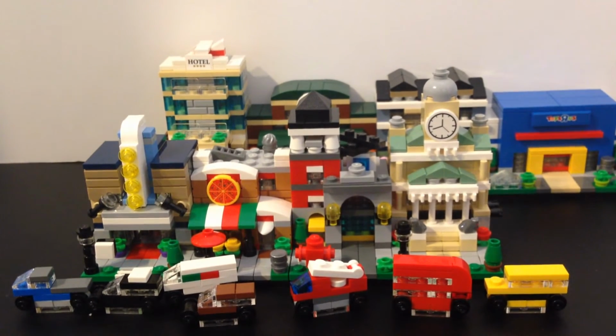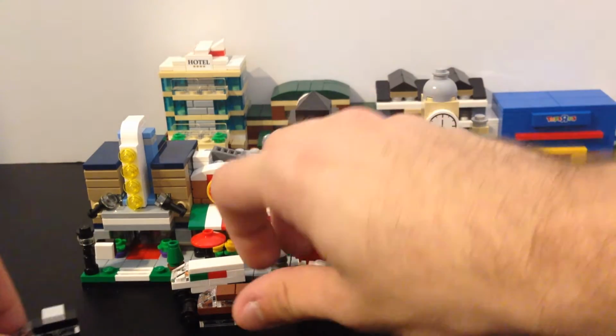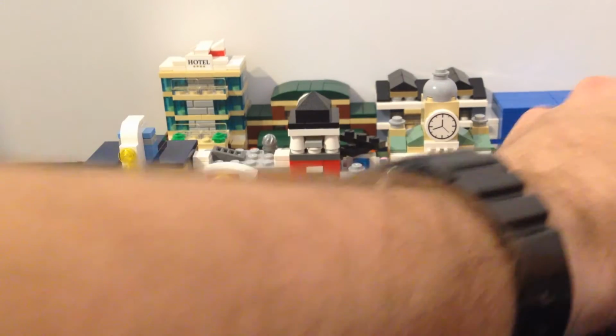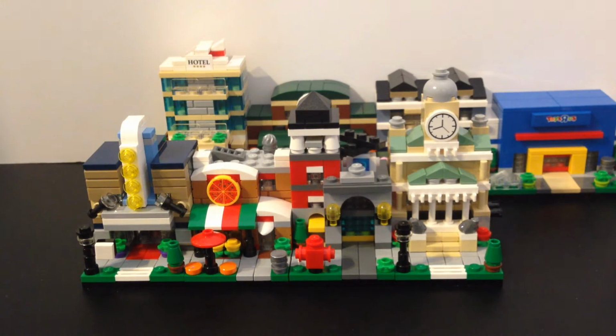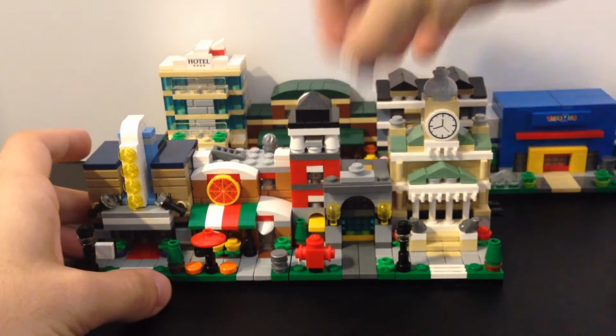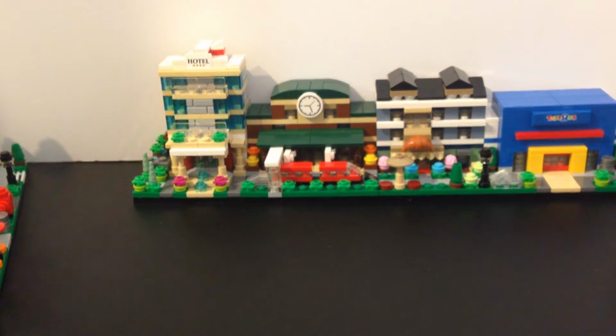I do like how they add 2 vehicles to each one of these sets because it brings in a lot more for what you can do with it and have a little setup around the buildings. You can't really go inside of the buildings, but you can learn more about each of these buildings in my reviews. You can check out the Bricktober playlist on this channel to learn more about that. But let's take a look now at the ones for 2015.